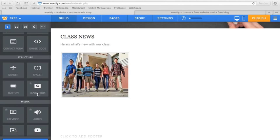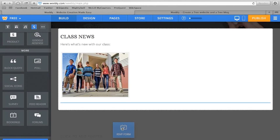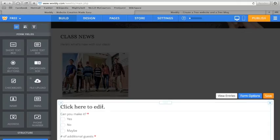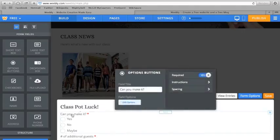Now let me show you something really cool. What kind of class activities do you like to organize? Oh, well, my adult learners love potlucks. Oh, that's great for this. Alright, so if you drag out the RSVP form and title it Class Potluck, you can fill in the field options and ask your students questions so you can have them commit to organizing this activity.